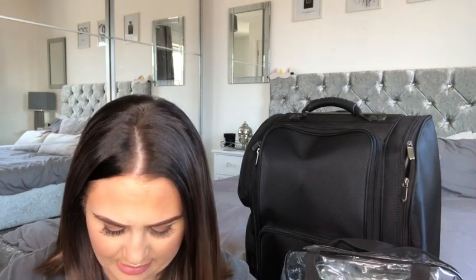Morph. I think I've got this weird one I got from, I can't remember where. I don't think I've ever used that one. And weirdly enough, in here I've got tape for under the eye. I don't know why that's in there, so I'll be taking that out.